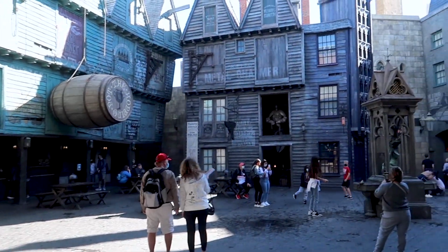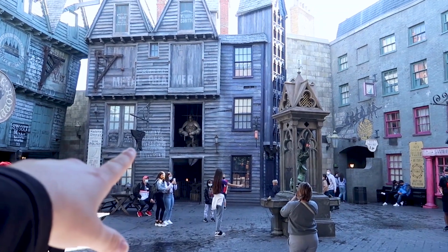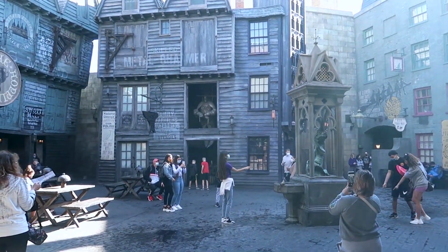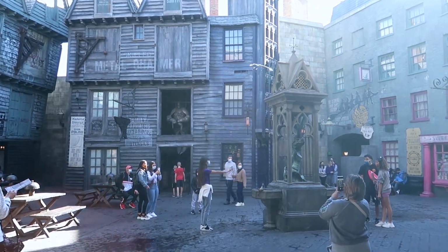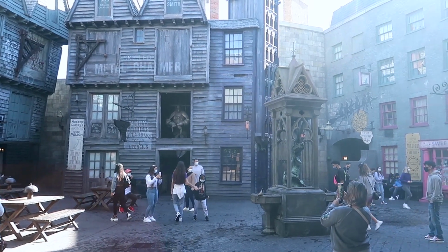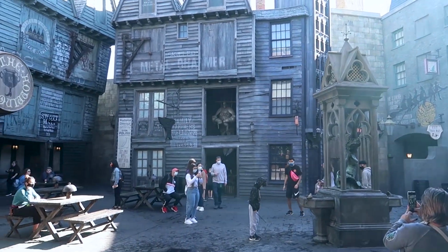But I do love that they have the Owl Post, and this is like a machinery wizard shop with one of the guards from Gringotts. But what's pretty cool is that during most of the time, right here, you can actually buy letter stuff and stamps and actually send letters off from Diagon Alley and have them postmarked from Diagon Alley.